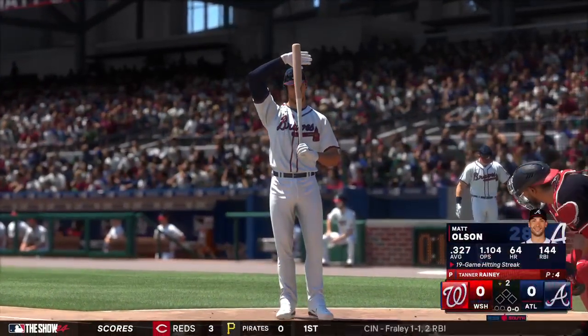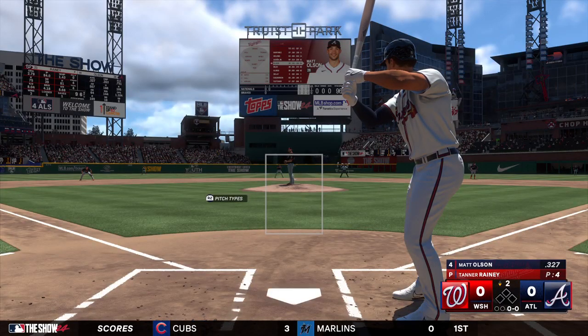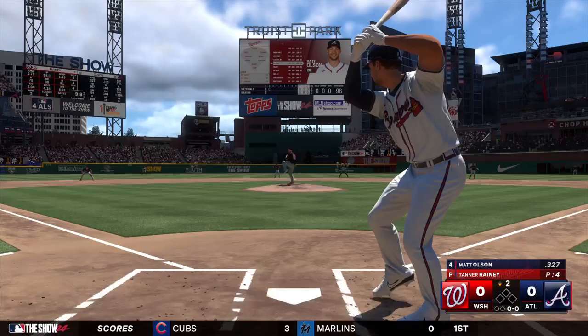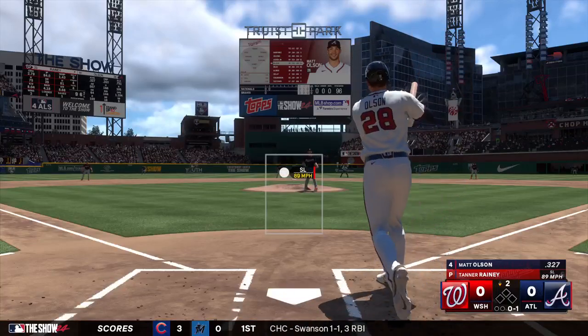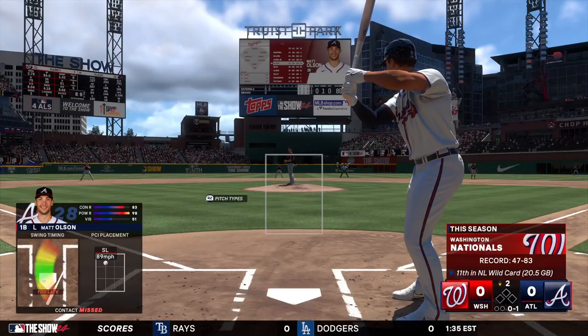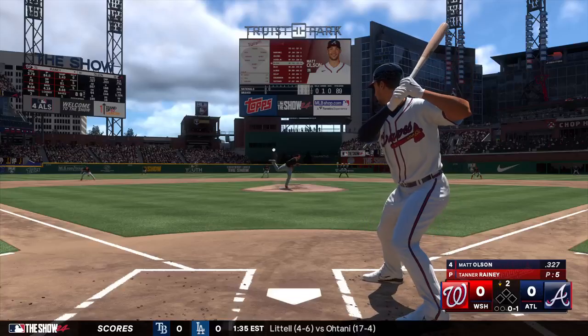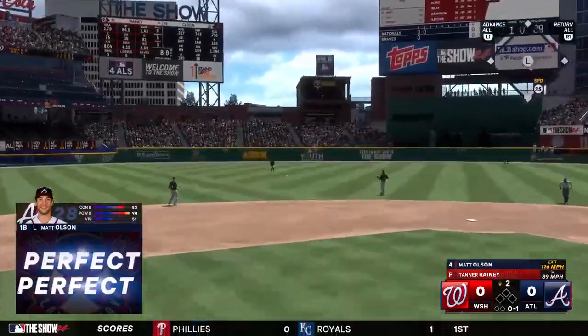Back at Truist Park, and now Matt Olson up to hit. The first baseman, Matt Olson. And a pitch. Swing and a miss, and that's strike one. He got away with one there, but he knows he can't go into that spot very often against a guy like this. That's a base hit.